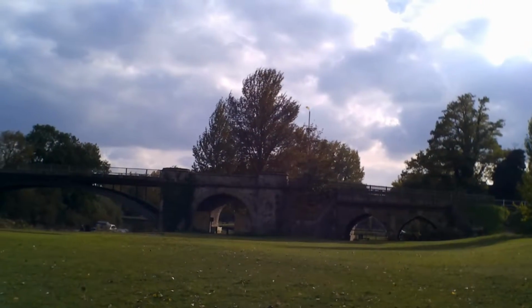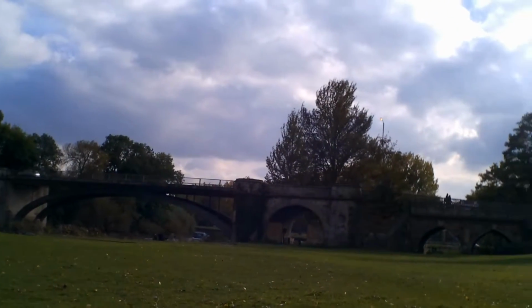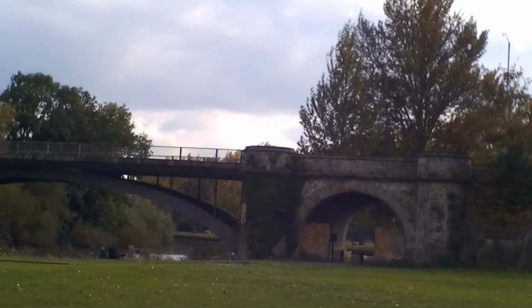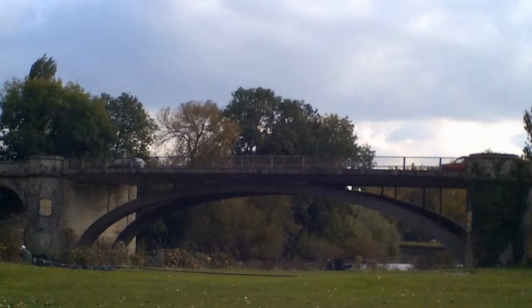And here we have Victoria Bridge, which we need to cross to go to the other side of the bank. Originally built in 1851, supposedly with design help from Prince Albert. It was damaged in the Second World War by tanks, but the central span wasn't replaced until 1967.